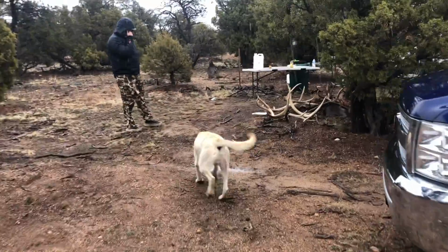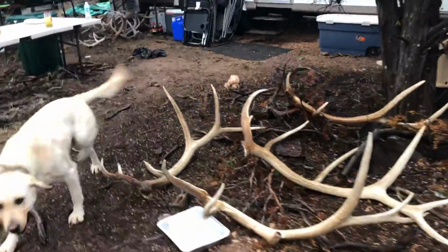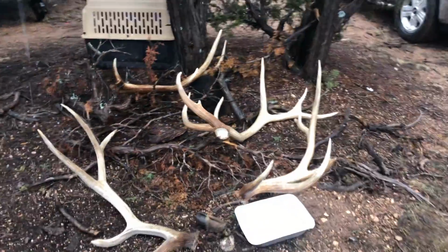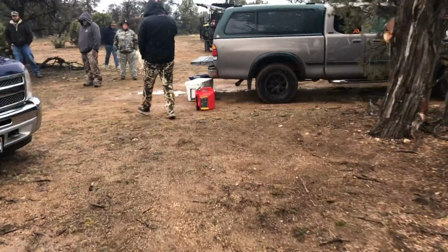You guys did pretty good. Got a nice set. I never find elk sheds, so it'd be nice to find a couple. Yeah. But I'd be super happy if I found anything even close to that. So that's what I'm here to find. Hopefully I can do it. So you guys have a safe drive home, and hopefully it doesn't snow too much.